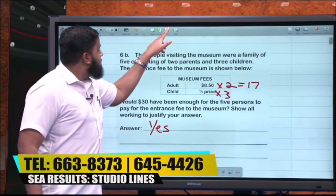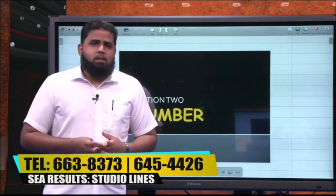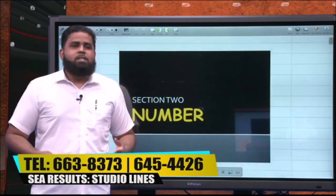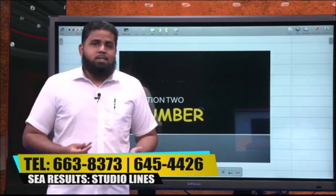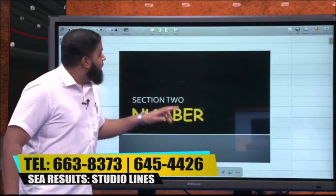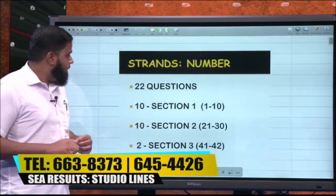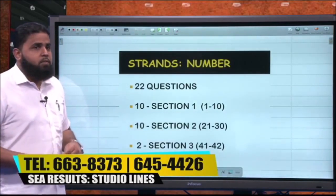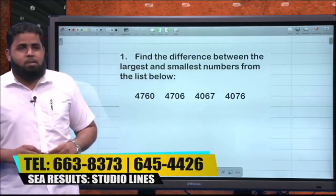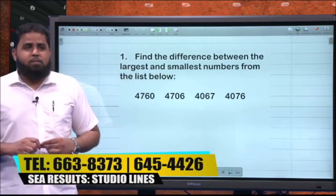All right, so that takes us out of the statistics for a while, and we are returning to number. We are just in the section 2 questions when it comes to number, because it took us a long time to get through the section 1 type questions, since number has the most number of questions, as I like to say. We have 10 in section 1, as well as 10 in section 2, and we also have 2 questions in the 3rd section for number. This first question is a bit of an easy one, but it's going to recap something that we learned previously on See Results, and I'll tell you about how you can find that video very soon.